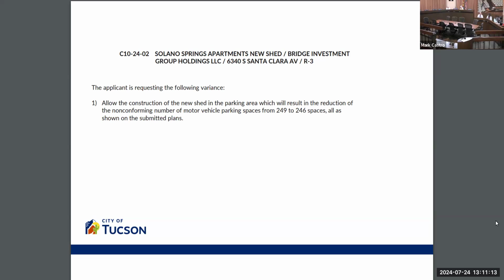So, Mr. Marks, Mr. Chair, members of the board, when this apartment complex was constructed in 1982, the parking requirements at that time were different. I think it was like 268 spaces that was required. And right now they have 249 spaces. I'm sorry, I'm thinking, hold on. Give me one moment, I can pull up the number here.